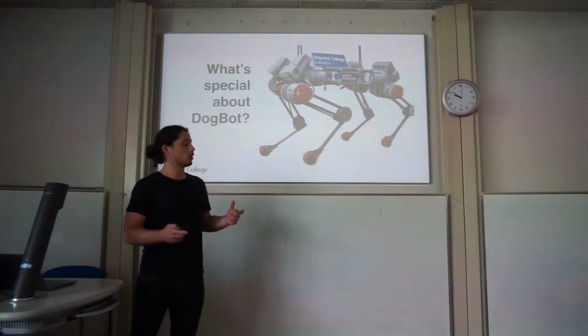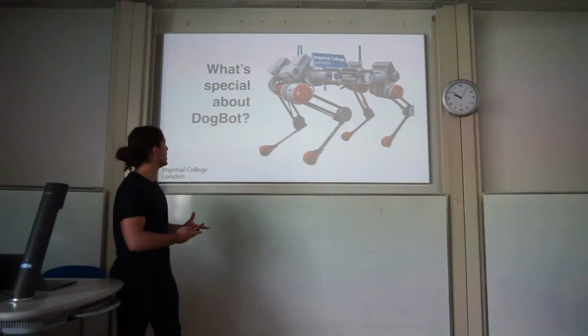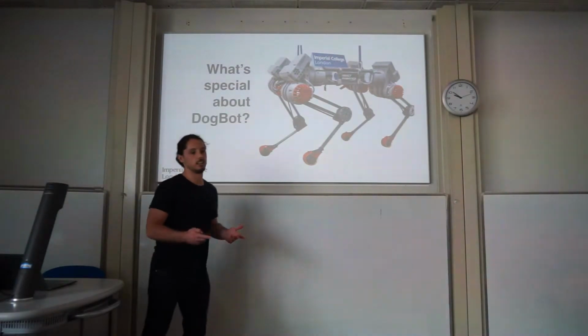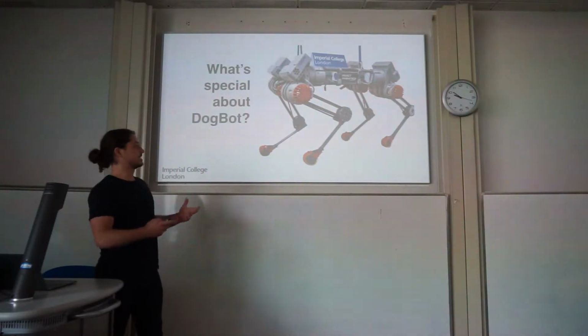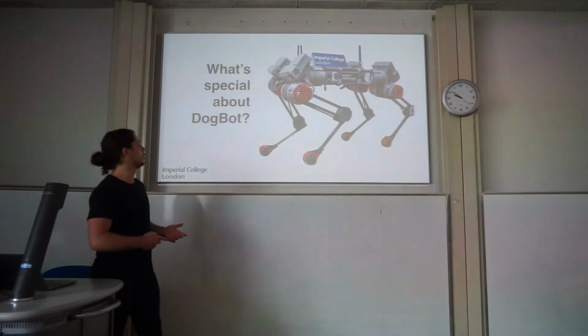Well, because Dogbot is a unique robot with unique physical properties, unique dynamics, and unique sensory capabilities, it essentially required its own bespoke high-level controller. Of course, you can gain inspiration and use principles and theories from existing technologies, but it required its own, as I said, unique controller to be developed to control this specific robot.